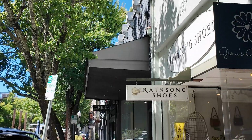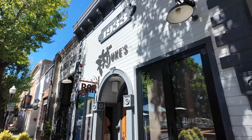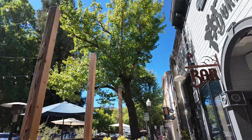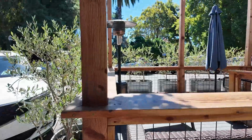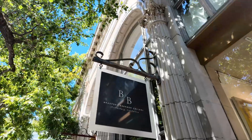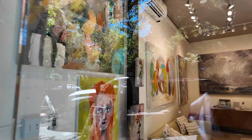So here we are at the Plaza itself. On the north side of the square, we've got Birdsong Shoe Shop. We've also got Duke's, which is the bar on the square, serving great cocktails. And it's also got an outdoor seating area, which is a great place to sit and people watch. And then further down the north side, we've got the Brad Brenner Gallery, complete with one of the famous fairy doors.